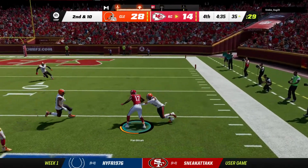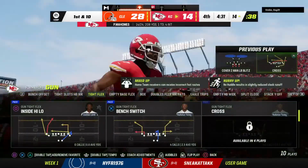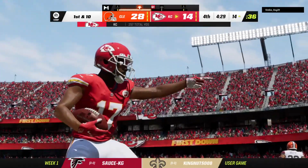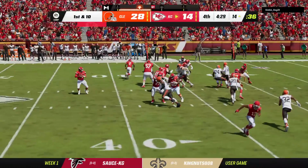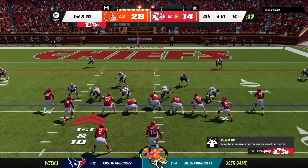Meanwhile, Mahomes throws into the hands of Hardman. And they're going to have another first down as he's tackled at the Browns' 14. That's good for 21 yards on the catch and run. So, signs of life in what's been a dormant offense in this second half.